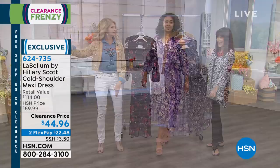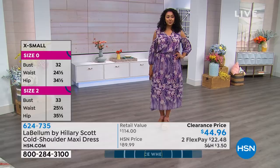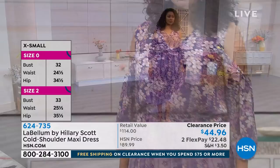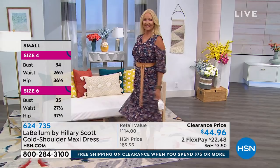Look, and she's got a belt with it. So you can wear it either with the belt that comes with it, because it comes with a self-tie belt. To that point, it's also elasticized right around the waistband, and you can see where it falls. So Kenya is 5'9", so you can see where it falls on Kenya. And then we're going to show it to you on Regina. Regina's 5'7", and you can see where it falls.